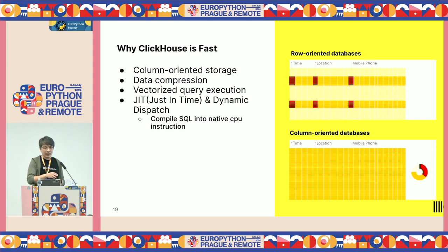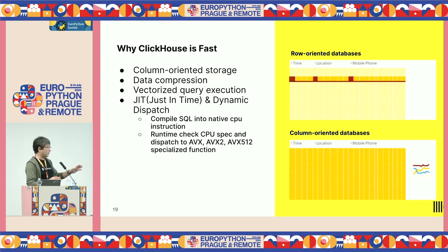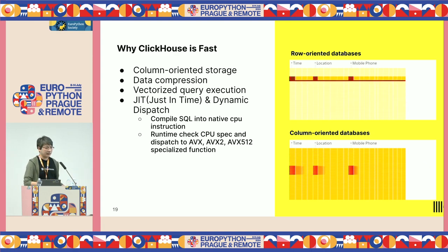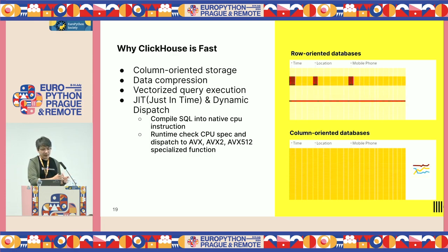So every SQL you send to the ClickHouse engine, we run like a program and optimize a lot. We do a runtime CPU spec check to find what your CPU supports, and we dispatch all the functions to very specialized functions, like AVX2 and a lot of things like that. So it's super fast. ClickHouse is like running a compiler, and it decides what is the best fit for your CPU.